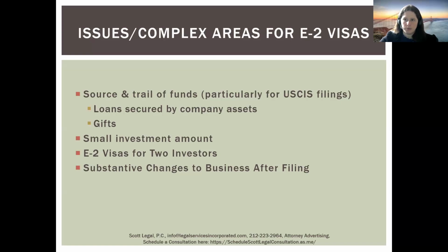Something else that comes up, people ask, can I get an E-2 visa if I have two investors? Can I get two investors for one business? And you can, yes, that's possible, but you each need to own 50% of the business in that scenario, and each person needs to make an investment. Ideally, the investments would also be around a similar amount, right? You wouldn't want to have one investor who owns 50% investing $5,000 and the other one invests $120,000. In that scenario, the person investing $5,000 will likely be found to have not invested a substantial amount.